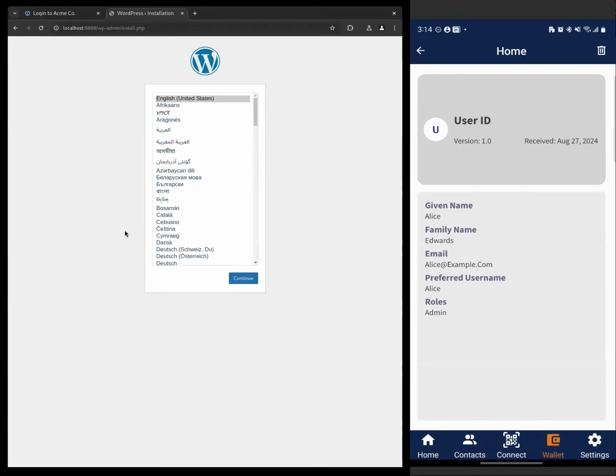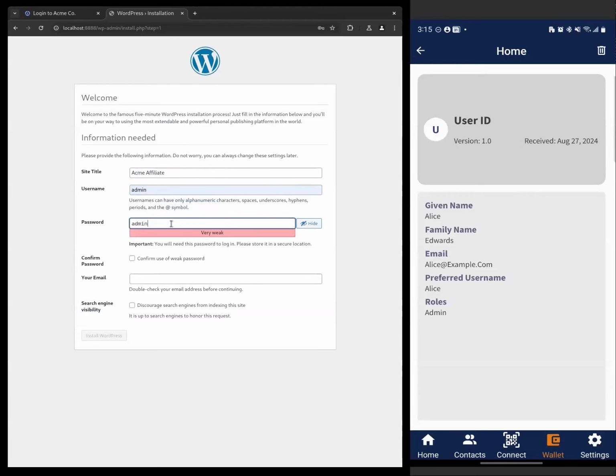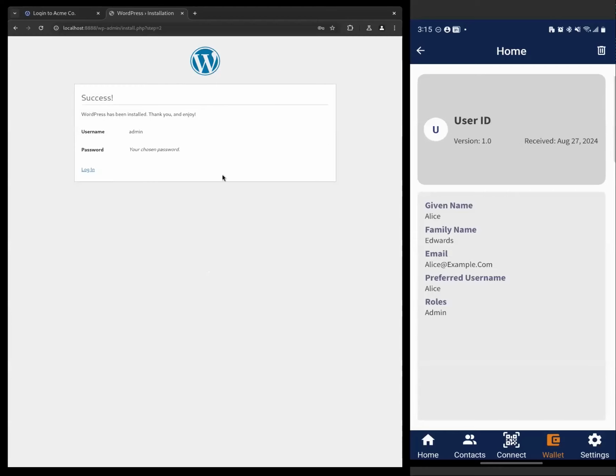So now we have the WordPress installation wizard that we're going to click through here. We'll say that this is Acme affiliate, and we'll create just the default admin user. Don't use this password in practice, of course, but just for this demonstration, we're going to make it easy. So we've now created our admin user and WordPress has been successfully installed and we're ready to go.